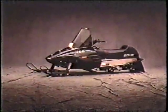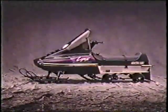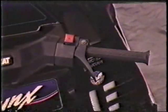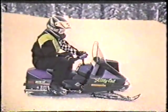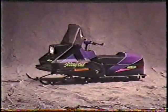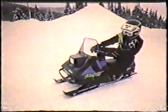For great value in full-size sleds, Arctic Cat offers Jag and Lynx. They're lightweight and economical, solidly built, and available with a variety of deluxe features, including electric start, thumb and hand warmers for extra comfort. You can even add reverse gear. Still the only snowmobile designed specifically for kids, Arctic Cat builds the safety-conscious Kitty Cat. This fun machine is engineered for young riders and provides thrills in a small package.